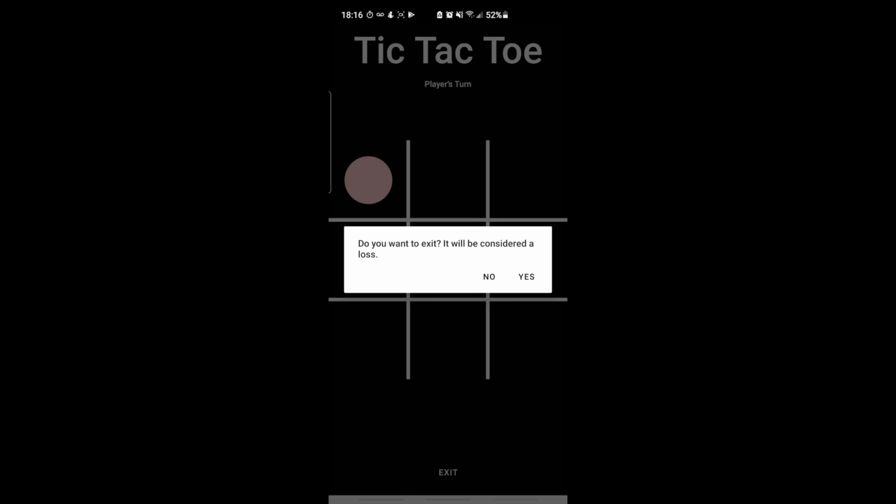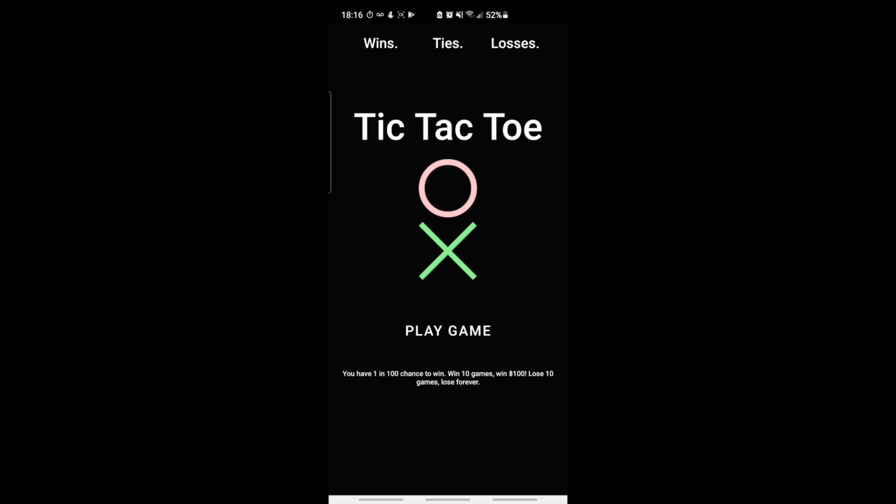Otherwise, let's see, the exit works. Do you want to exit? It will be considered a loss. So we're going to say yes. These attributes are not updating. They're supposed to update every time there's a win, a tie, or a loss. So for instance, when we just closed the game, that was supposed to be considered a loss, but it has not been added to here. So we have to fix that. And the first game we had played was a win, and it wasn't there either. So we also have to fix that.